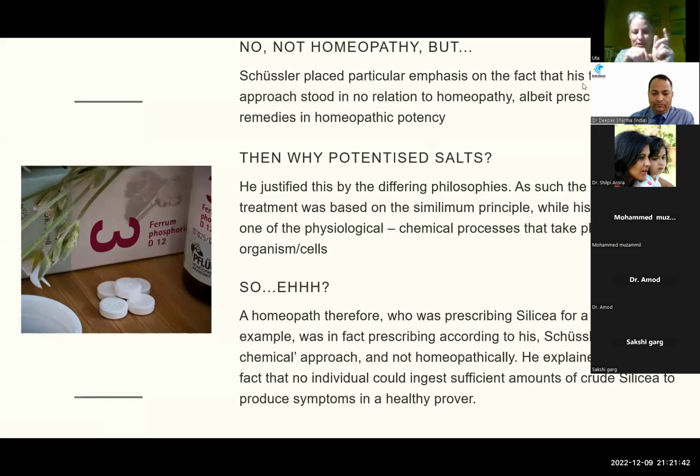He justified this by the fact that you could never give a patient or an individual or a prover, for example, sufficient amounts of crude silica to produce symptoms in a healthy prover. So a homeopathic selection of this remedy is therefore only empirical. Schüssler applied this argument to all of his salts. So there is a little bit of a twist in how he approached this, and despite the fact that he was prescribing these remedies in homeopathic potencies, he stressed that this was not the case.